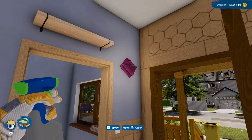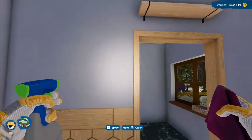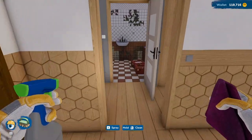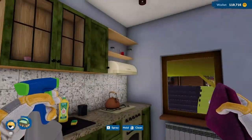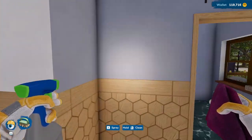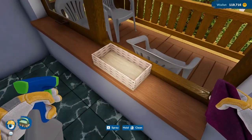Sorry, the door was open. Spidey senses. Looking for dirt. No? Okay. What about in here? Went in here like a million times. 5 million times in here. This is it. That one.